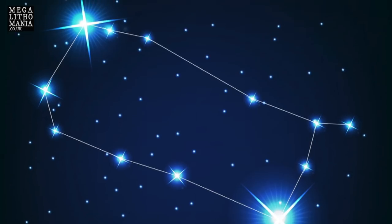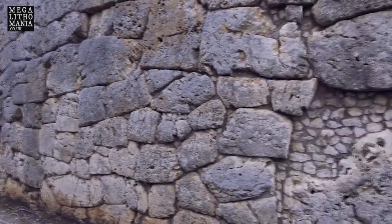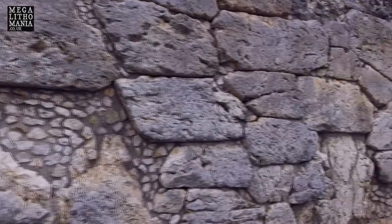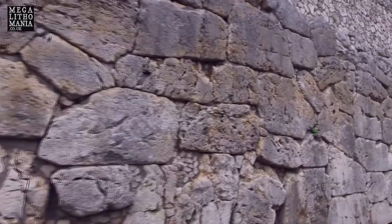So we're just continuing along the south wall at the top part of Alatri, the Acropolis. We're just on the outside of the Acropolis, and we're just walking down the full length of it just to give a comprehensive view of it.